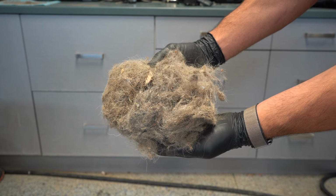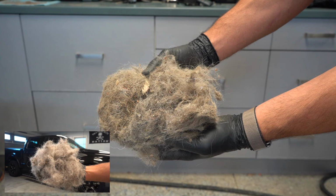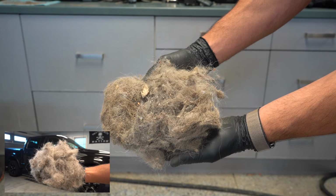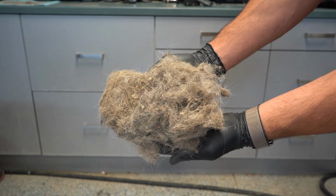Here's the massive hairball pulled from the truck today, and if you haven't seen the other hairball this dog made, go check out the other Harley Davidson truck video, and then let me know down in the comments here which hairball you think was bigger.